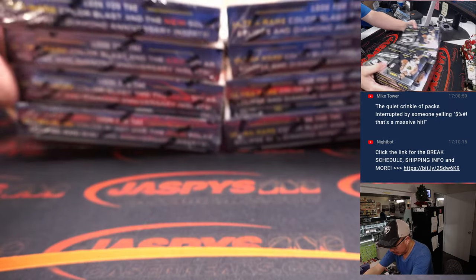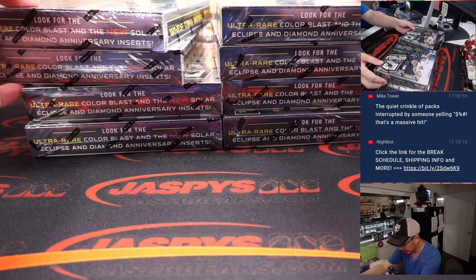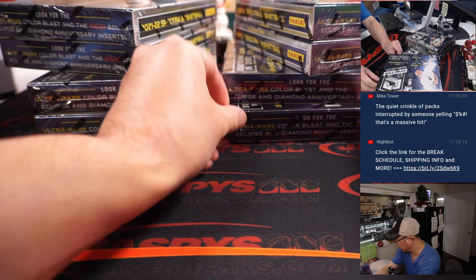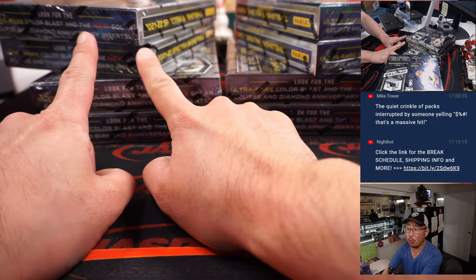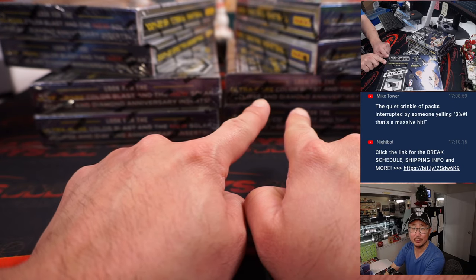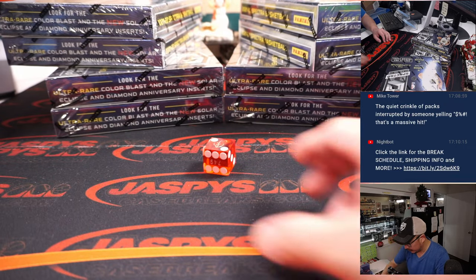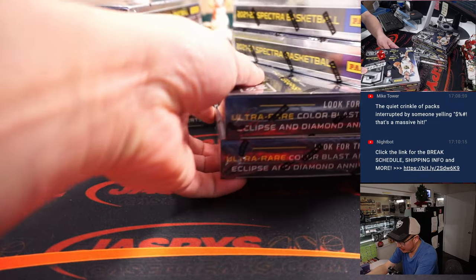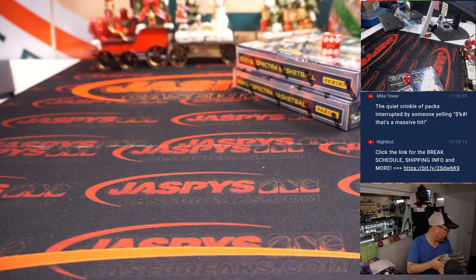All right, first of all, it's a two box break. So actually, here's what we're gonna do. There's two boxes there, two boxes there, two boxes there, two boxes there, right? So we'll go one from left to right, one, two, and then back here, three, four. If I roll a five or a six, I'll just roll again. Two, one, two. So it's gonna be that side over there. And we'll save these for some other time.